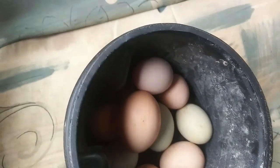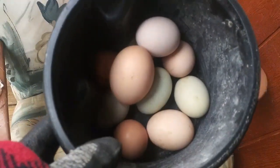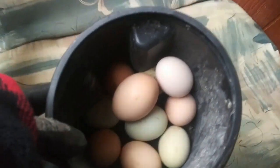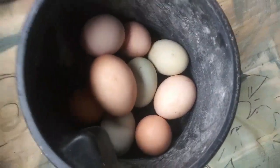Well, in addition to the 5 eggs that I collected early this morning, I got 5 more. It looks like all of the Easter eggers laid and a bunch of the other ones. I don't have a white egg in there, but that's okay. 10 eggs, not too bad.